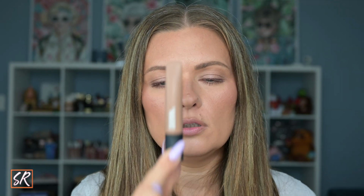Okay, and now let's go to eyes because I have quite a few products and I want to swatch them for you. Makeup by Mario came out with these beautiful, what are they called? Master Matte Long Wear Cream Eyeshadows. I got in Chestnut just to try the formula, just to see how they work, but I actually want a few more colors because I really, really like this formula.